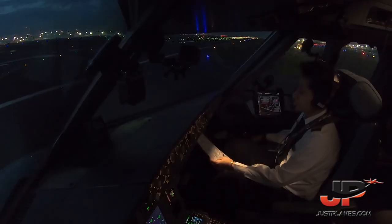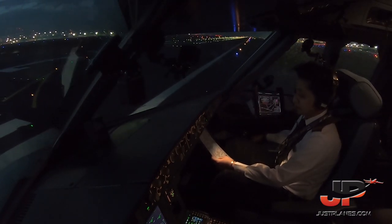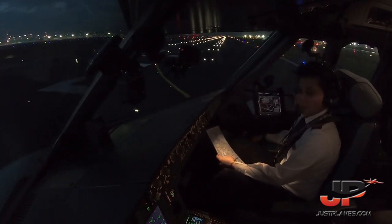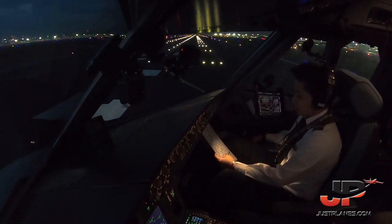25 center, confirmed. Cabin? Secure. No PED. Auto? AD, sorry.